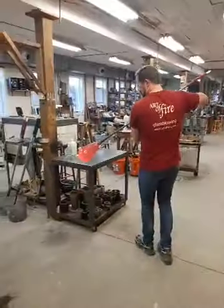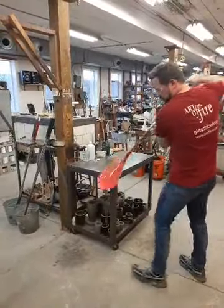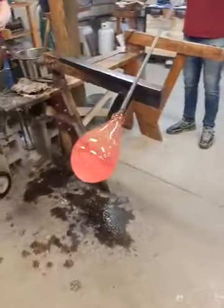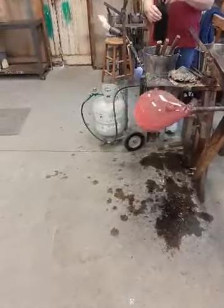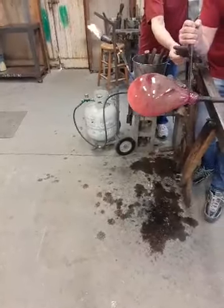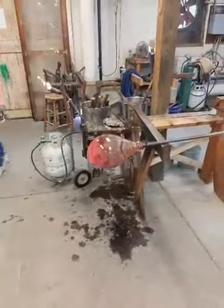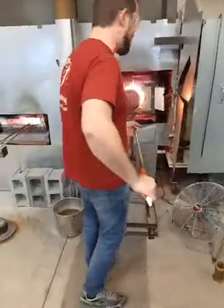Notice he's pointing it down just for a moment and then up onto the table. The marver is cooling the bottom, and it's also stopping the lengthening. Just that little bit of cooling allows him to finish up, and here we are. That's probably pretty close to his finished diameter. Now what we'll usually do is get the piece a little bit larger in diameter than what we want for the final vessel, because when we swing it out, it gets narrower.